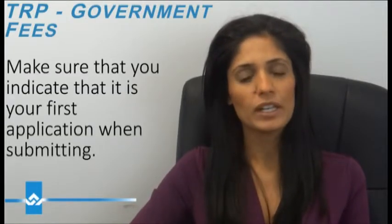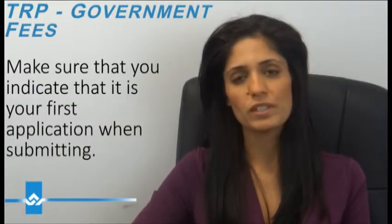And the same applies if this is your first application being filed at the consulate. It is our recommendation that you still, when you file an application to the consulate, make a mention of this government fee. Put it on your cover letter, mention that this is the first TRP that you're applying for, and for that reason you did not include the government fees. You want to make sure that it's very clear and upfront to that officer.